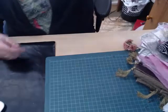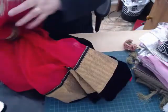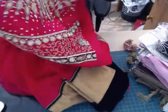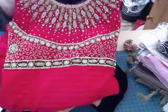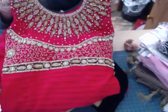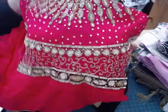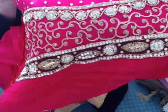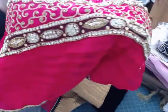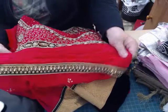Then I found this dress. And it's shocking pink. Beautiful. Bring it up closer. You can see all the sparkles. Lots of sparkles.